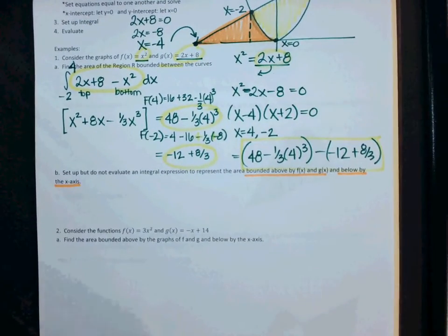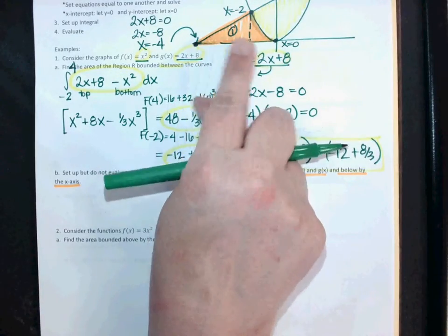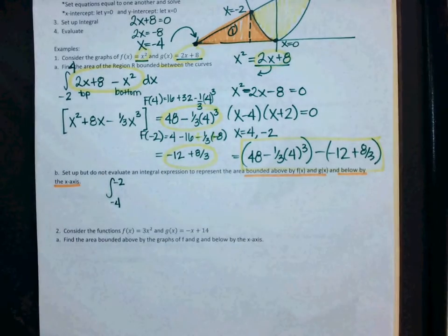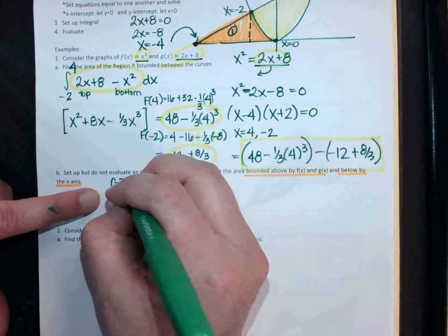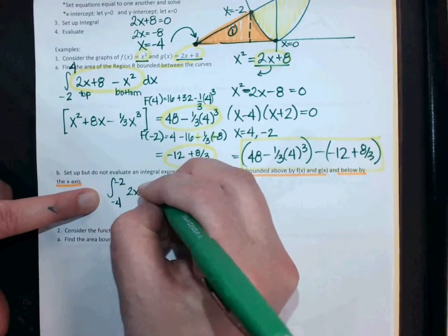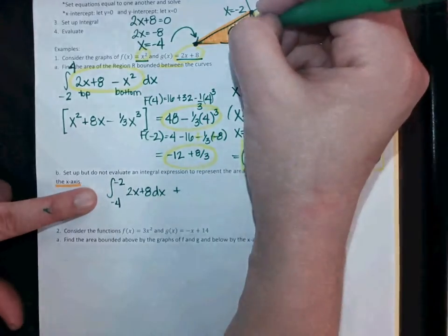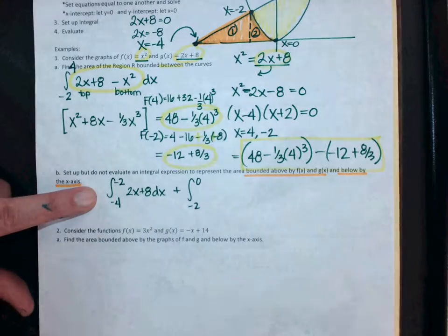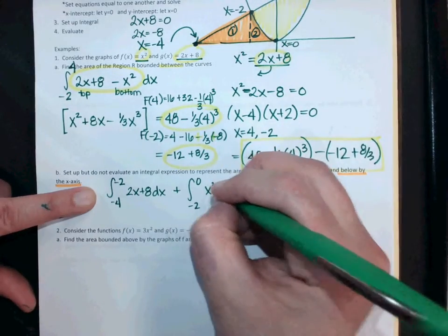Okay, what's my side number one going to be? Negative 4 to negative 2, good. Negative 4 to negative 2. And then which function am I touching, the line or the curve? 2x. Okay, the line, the 2x plus 8. Plus, then I need a totally separate integral for side 2. Negative 2 to 0. Negative 2 to 0. And who's on top or touching for that one? The x squared, yep.